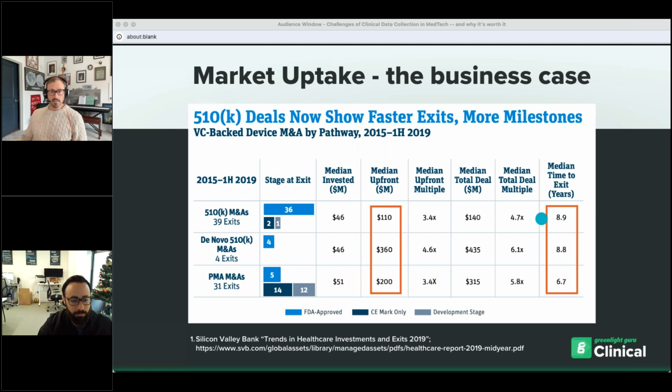510K devices, on the other hand, while initially it's perceived they have, and it's true, they have a lower regulatory hurdle to market in terms of clinical data, once reaching the market, these 510K devices often face the challenge of market uptake with less clinical data, or even no clinical data of its own specific to that device to actually drive market uptake. To achieve market uptake, it does require work. It requires loads of resources from sales, marketing, and oftentimes in the post-market, data collection is utilized at the end of the day for peer-reviewed journals, that sort of thing, to drive market uptake of the device.